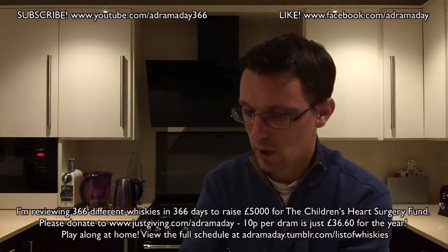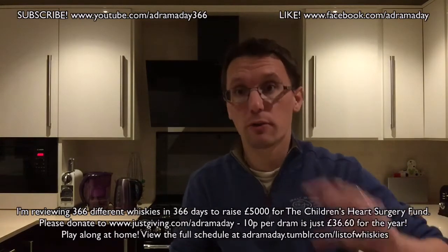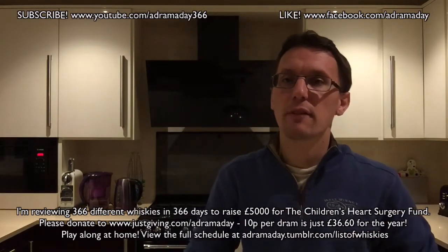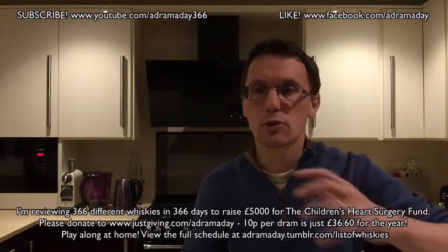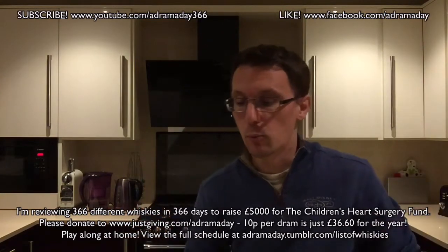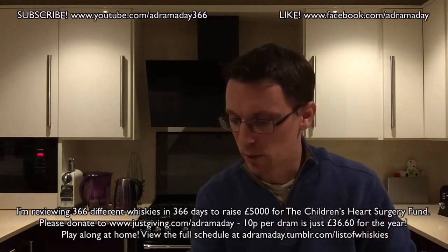Also at Miyagikyo, they have 2 column stills, Coffey stills as they're known, not coffee as in the drink, but as in the guy that invented them, Aeneas Coffey, which allows them to do grain whiskey as well, or you could use barley in it, but it's not the classical pot still shape. It's literally a column, a bit more of a continual process, but it allows them to do different styles of whiskey there as well.